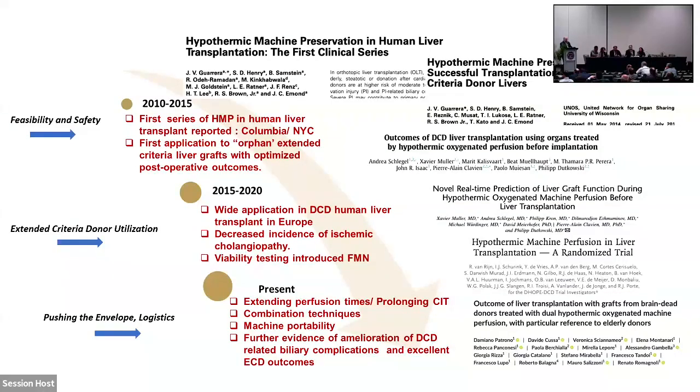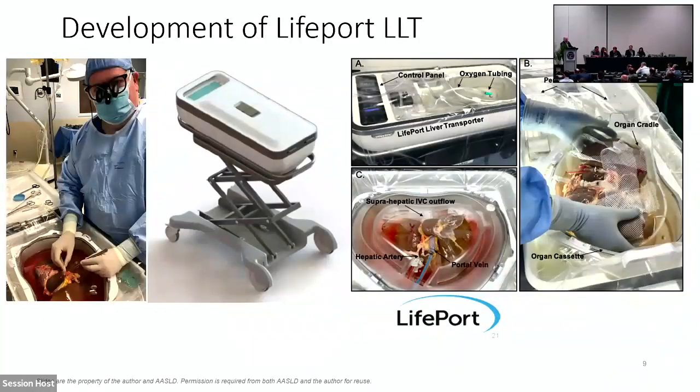We started to move from a prototype device to develop a fully portable device in collaboration with industry, with the Organ Recovery people. And really during that time, there was an explosion of the technology in Europe, and many papers have started to come out, including some real seminal papers showing reduction in ischemic cholangiopathy of DCD liver transplant using hypothermic perfusion and many others. I'm going to talk a little bit about our trial, and then I'll go on to the other trials that are out there.